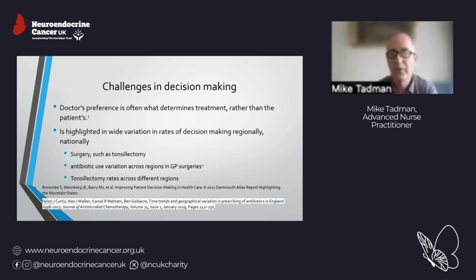So we know this varies in these areas, and therefore we know that preference in cancer treatments will vary across clinicians, will vary across teams, and can vary widely. So this is all coming into the challenge of what's the right decision.